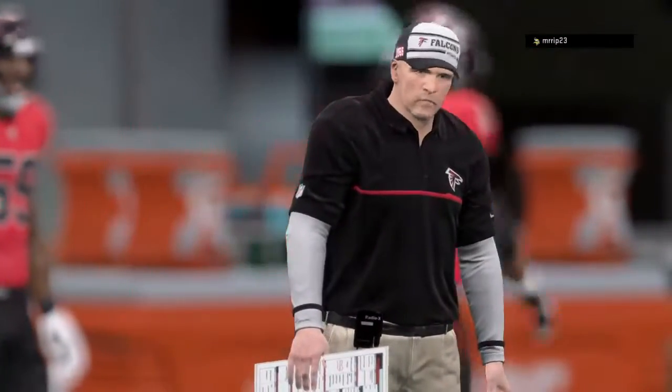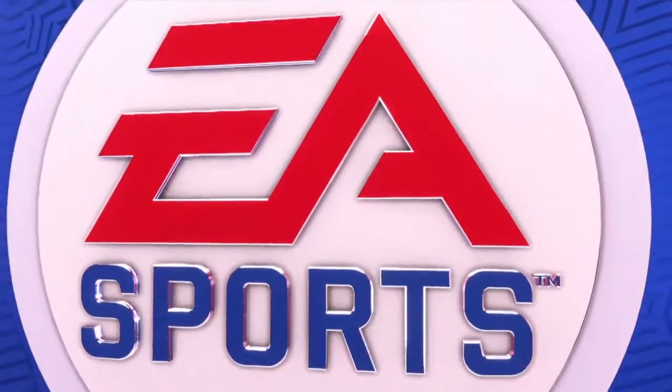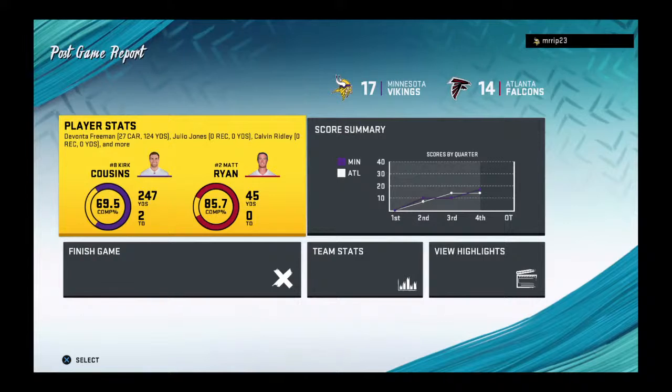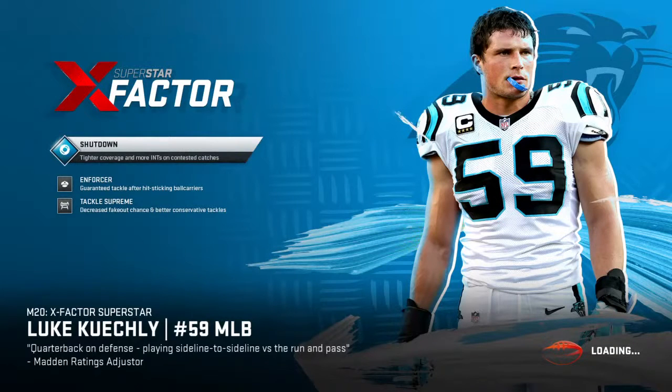So the final seconds have ticked away in this Minnesota victory. And you look back over the score sheet, interesting. A very clean game, no turnovers by either side. An absolute rarity when we watch games now because defenses have put such an emphasis.